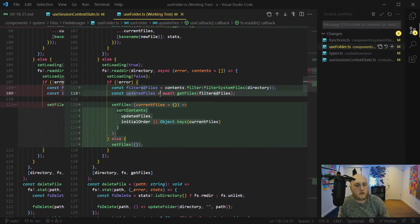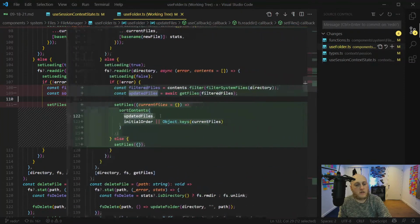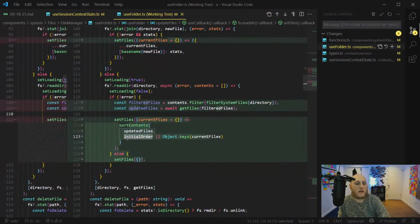Now I get the files here from that promise where I get all the stats built up. And then I do the sorting as I'm setting the files. So when I'm sorting them, I say, here's the new files, which was like before. But as you remember, now I pass in the order. So I get that initial order, which comes from when it's passed in here the first time. And then every other time it's called, if it's not passed in, it bases the order on the current order. So it takes the current files, gets those keys, and says that's the current order.